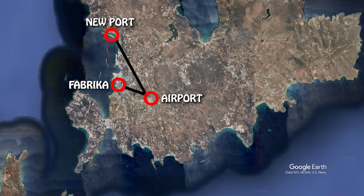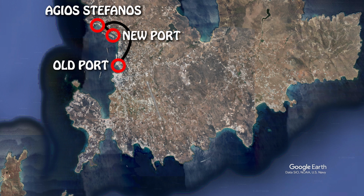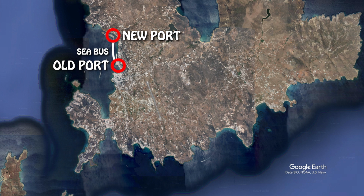So if you need to go from Mykonos town to the new port, try avoiding this line because the detour through the airport takes forever. Instead, use the bus that starts from the old port. Or even better, take a sea bus. Those don't do any detours at all. I'll talk about the sea buses in a second.